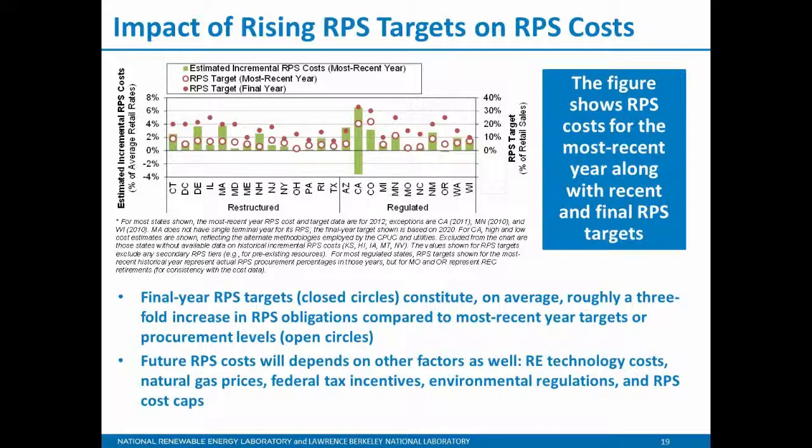The open circles in the figure represent the RPS targets or procurement levels in the most recent historical year, and those correspond to the y-axis on the right-hand side. The closed circles represent the RPS target in the final year of each state's RPS schedule, so typically the 2020 to 2025 timeframe. Comparing the open and closed circles, you can see we're looking at fairly sizable increases in RPS requirements over the course of the next decade or so in many of these states. On average, across the full set of states, we're looking at about a 3-fold increase in required RPS procurement levels.